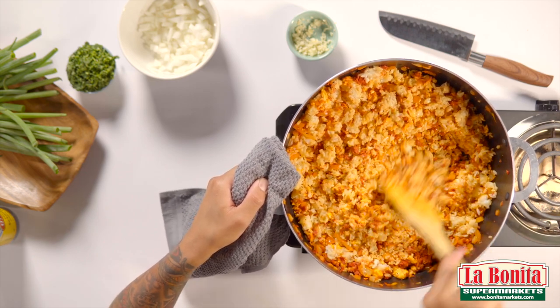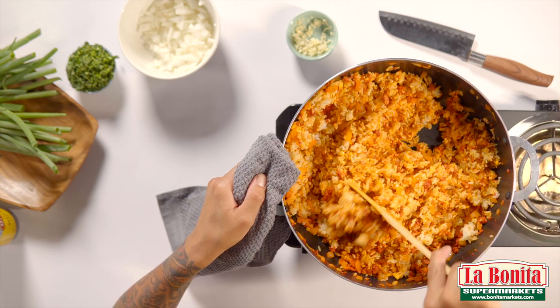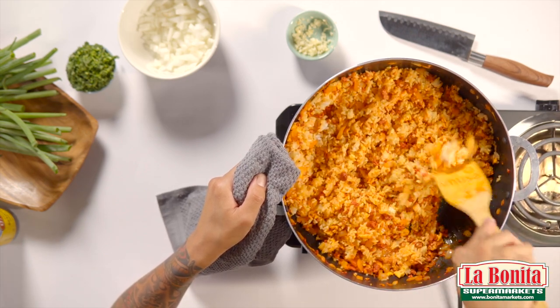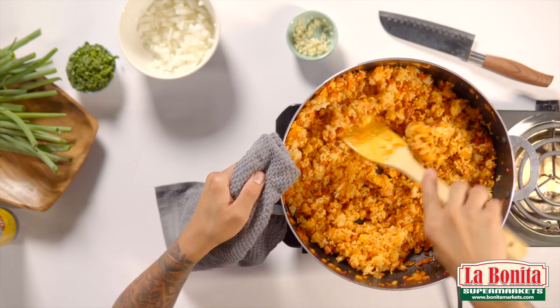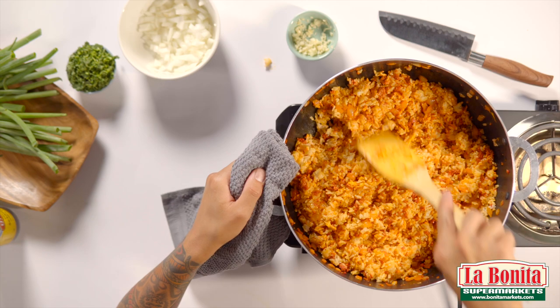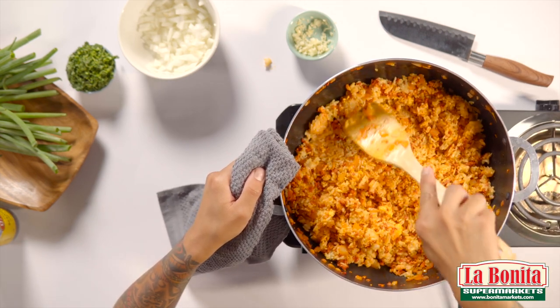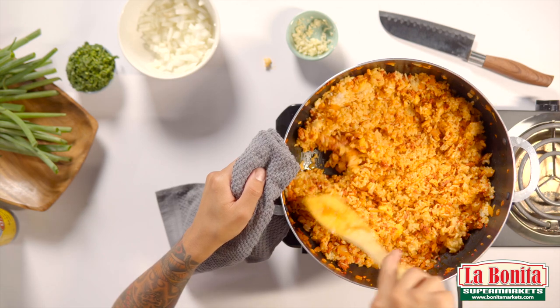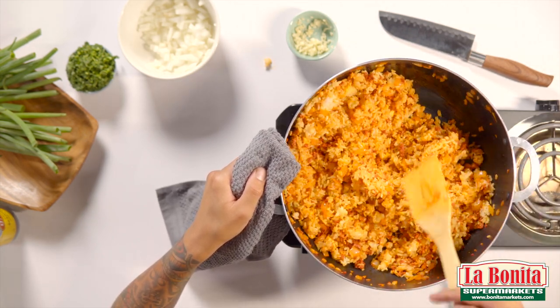And now, at this point, you're just gonna keep mixing. Try to get every rice coated. See that? Smells real good. You don't want to let it sit too much. The bottom will probably start to burn. So you just want to keep mixing.